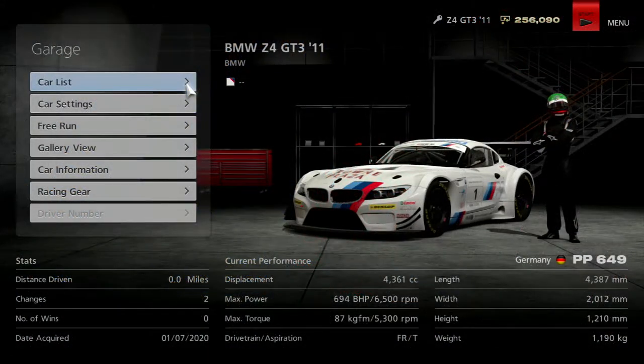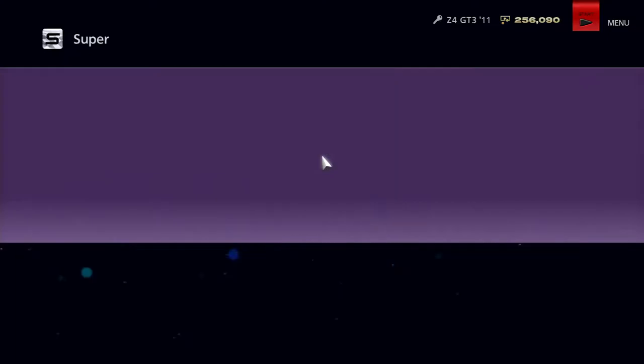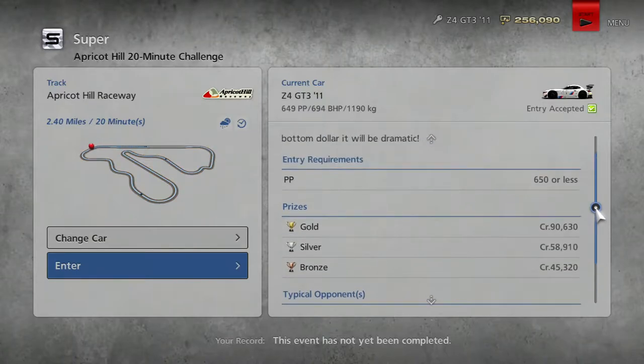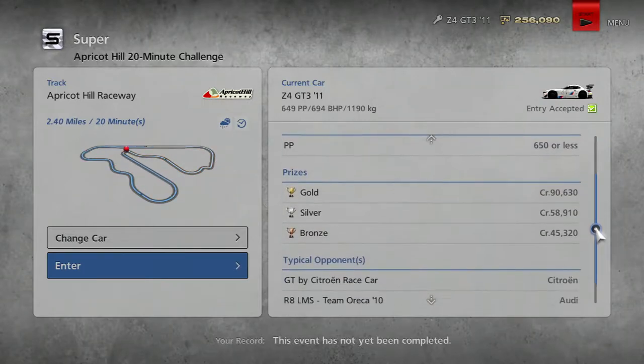Right, so today what we're going to be doing is taking part in the 20-minute Apricot Hill Raceway Challenge. We're going to be taking the BMW Z4 GT3 from 2011. The performance points limit is 650 or less, so we put in a stage 3 and a mid-range turbocharger instead of the high range. So it should be a little bit better.